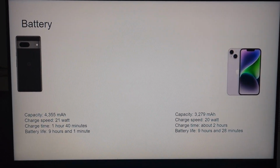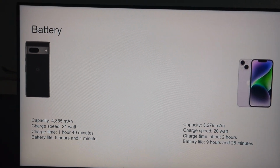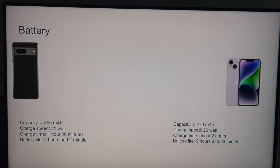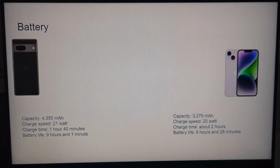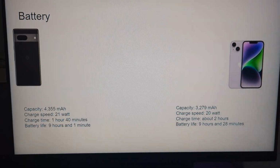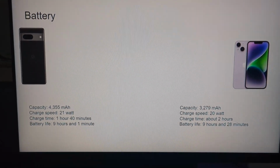The battery on the Pixel 7 is a 4,355 milliamp hour battery. Don't know why that took me so long to say. The capacity on the iPhone 14 is 3,279 milliamps with a charge speed of 20 watts. The Pixel 7 can charge at 21 watts, which doesn't seem like that much more. The charge time of the Pixel 7 is 1 hour and 40 minutes, while the charge time on the iPhone 14 can be about 2 hours.